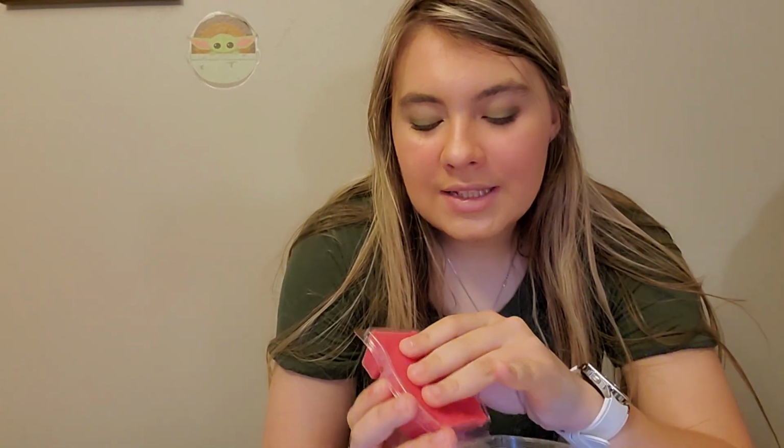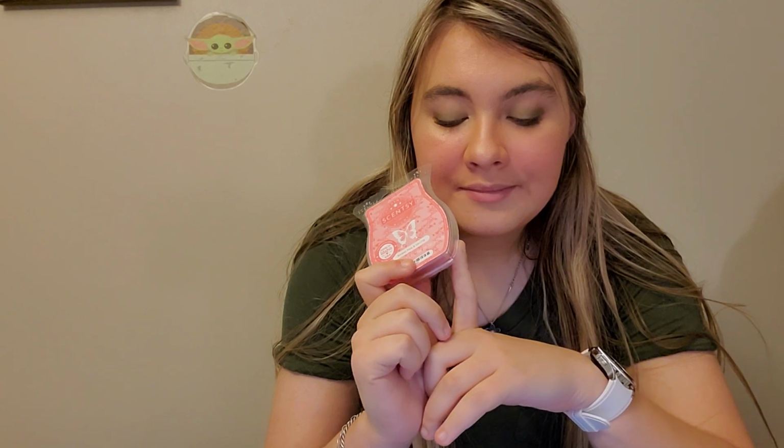So let's go ahead and smell this one. The raspberries make it smell better. You can smell the raspberries, but I'm not a sweet pea person, so I can't give it a true rating. It does smell like sweet pea. So if you like sweet pea, then you probably like this. But if you don't, then I don't know. It's very interesting. But yeah, so that's sweet pea and vanilla.